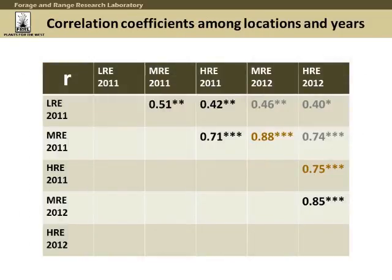So the first thing we did was to calculate correlation coefficients among locations and years. And then we had 5 location year combinations because, again, we lost the data at the low precip site in 2012. So we just have the 2011 data for the low site. And so the correlation coefficient is measured on a scale from -1 to +1. A +1 being a positive correlation, -1 being a negative correlation. And if you're right in the middle at 0, that means there's no correlation at all. The two traits that you're correlating are really completely unrelated.